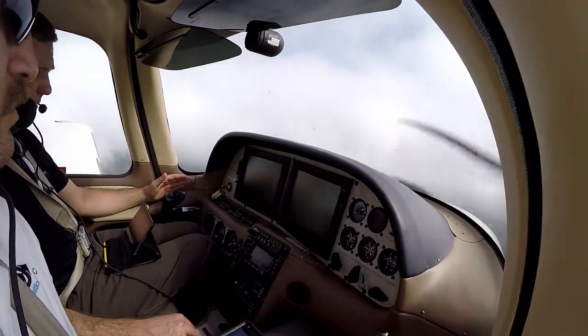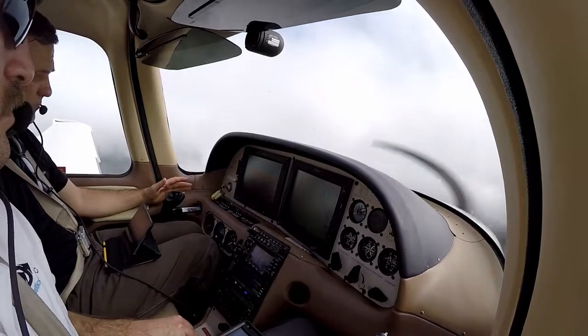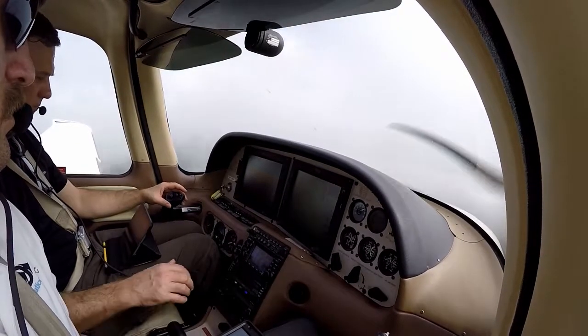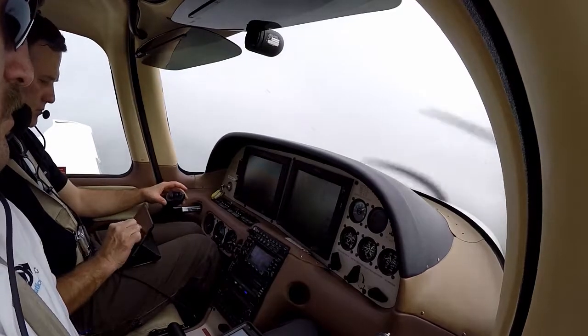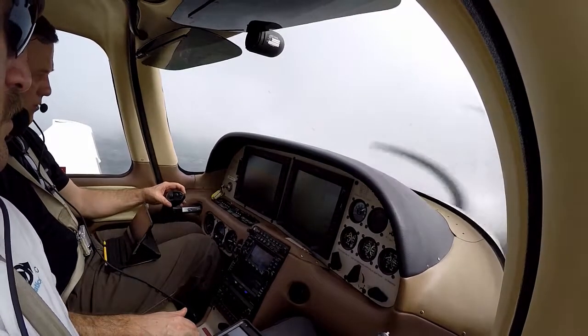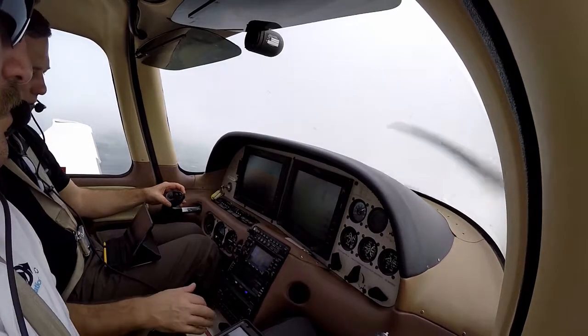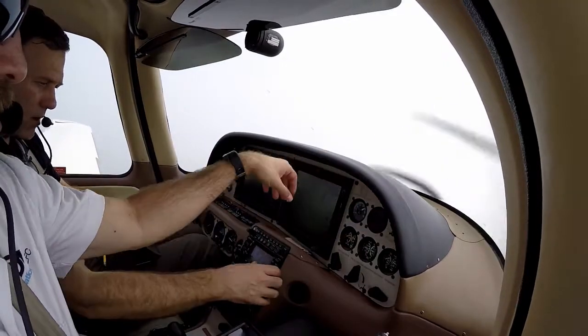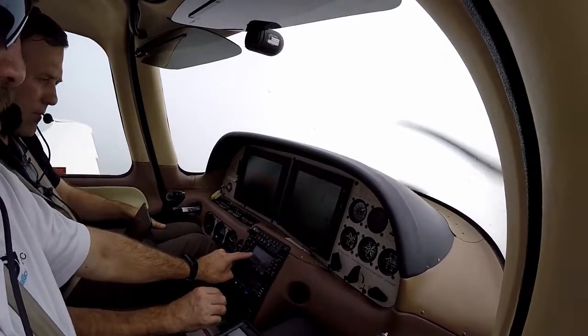39 Victor, radar contact, over a mile west of Cutya at 2,500. Turn left, direct the Okmulgee VOR, and I'll have a fix for you shortly. Expect to hold over the Okmulgee VOR. Okay, left turn direct Okmulgee VOR, 39 Victor. Cessna 3179, contact Kansas City Center 128.6. That's not what we were wanting, really. So we got 14.9 here.